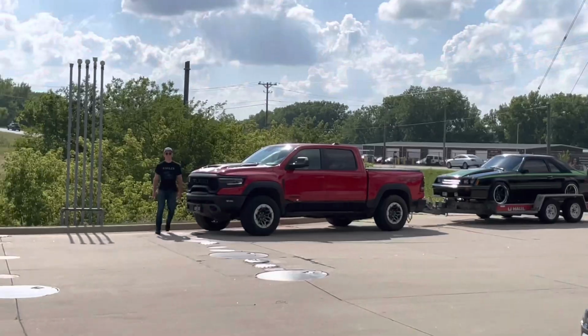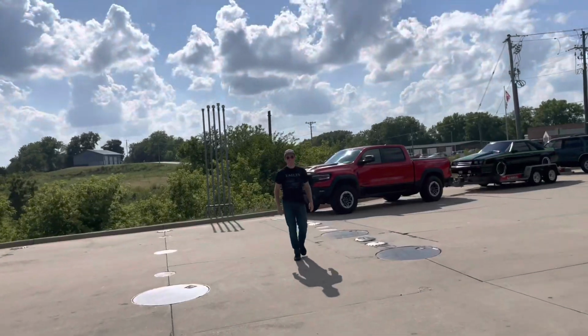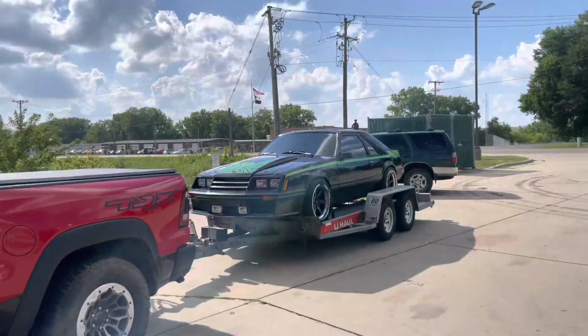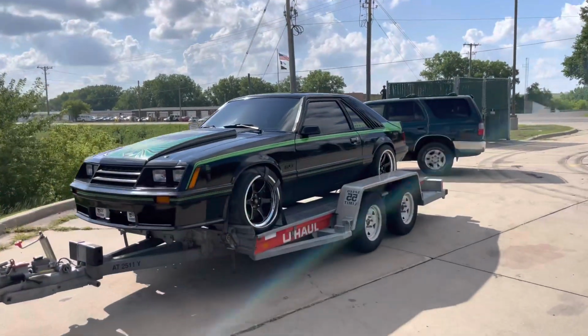Got the Cobra over there. Got Calvin as well. What's going on, Mr. Eagles? The inside of that car smells like Dick's Sporting Goods. I'm not even joking.